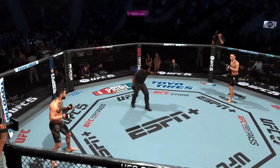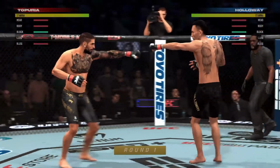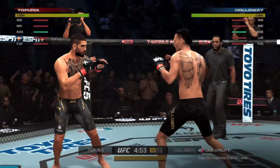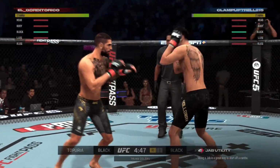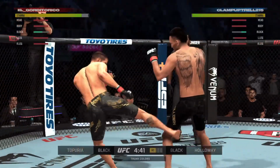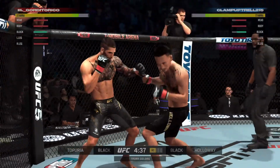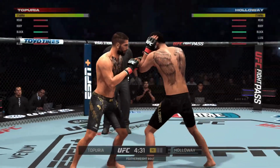You ready to fight? You ready? All right, so as we get this stand-up only fight underway, just a quick reminder on the rule set: no grappling or wrestling of any type, and fighters also cannot follow up with ground strikes on the canvas. So if you knock your opponent down, you cannot follow up with strikes. Very important to point that out here at the beginning of round one.